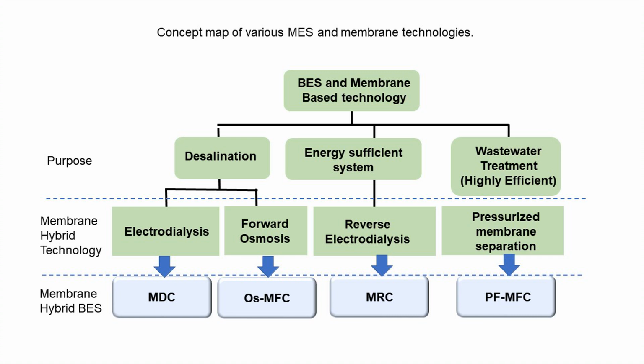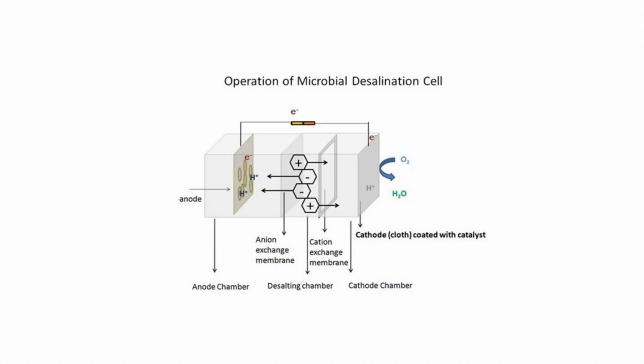For systematic review, there are 4 types of MES-MTS: microbial desalination cells, or MDCs, microbial reverse electrodialysis cells, or MRCs, osmotic microbial fuel cells, or OSMFCs, and pressurized microbial fuel cells, or PFMFCs, as illustrated in Fig. A general MDC is rectangular and comprises 3 chambers as shown in Fig. There are several limitations to rectangular 3-chambered MDCs, like collection of chloride ions in the anode chamber and imbalance in pH between anode and cathode chambers.